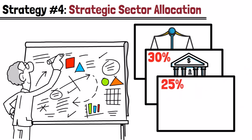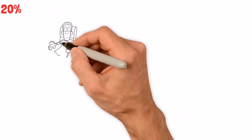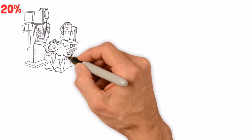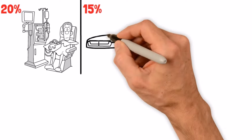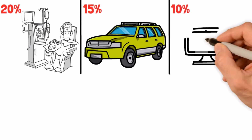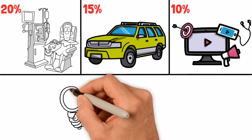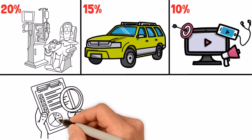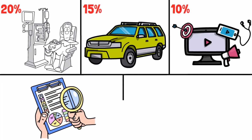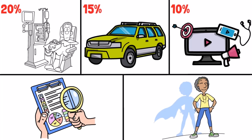Put 25% in consumer staples, providing stability through economic cycles. Dedicate 20% to healthcare, benefiting from demographic trends and consistent demand. Place 15% in utilities for steady, regulated returns, and invest 10% in technology for growth potential. This diversified mix provides defensive positioning while maintaining growth opportunities, creating a robust foundation for your dividend portfolio.